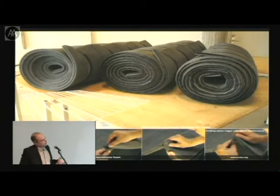The exhibition also, it's a traveling exhibition, so it needed to be transportable. We need to find a way to actually fold the panels. In this case using Velcro, so you could fold up one of these crease lines, and it could be unfolded again and rolled up.